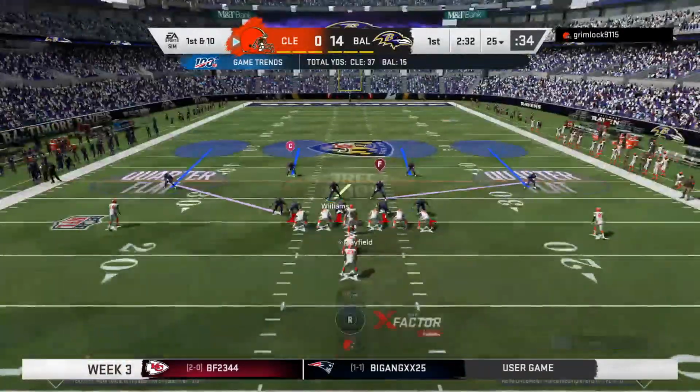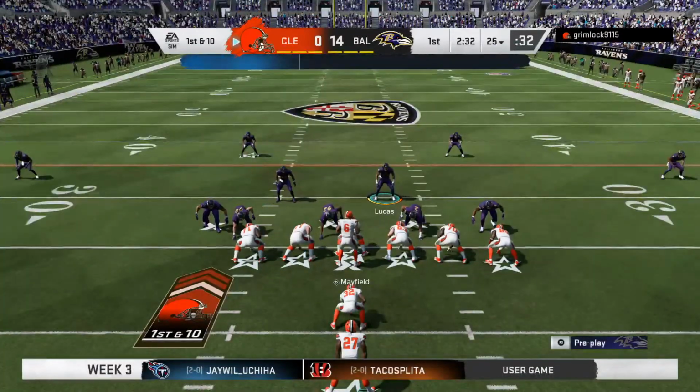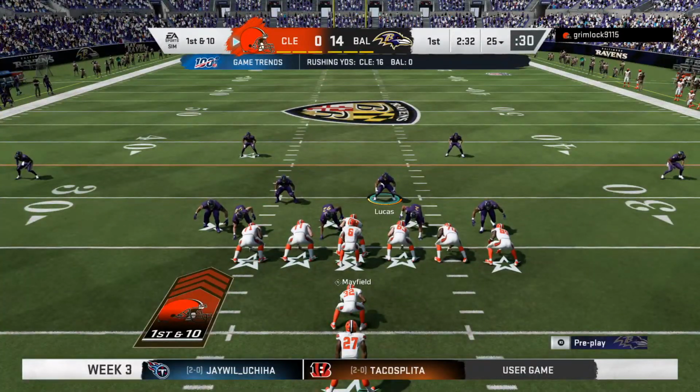The Browns drive about to get started. Already down 2 touchdowns here in the first half. This becomes a pretty important drive, doesn't it?